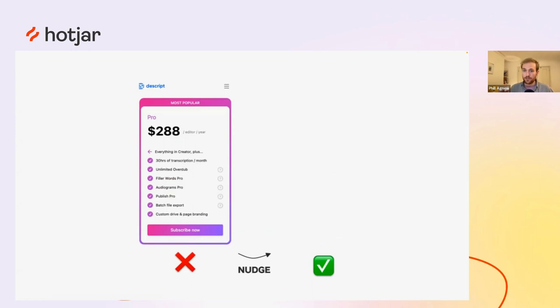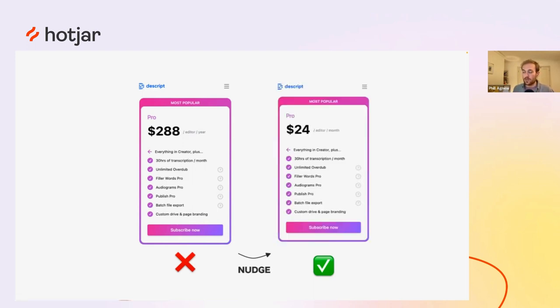Okay, a couple more to go through. So hyperbolic discounting, strange, big theory, but it's basically the idea that if you break your price down into smaller increments, it'll make it seem more appealing. So this is Descript. It's a SaaS tool, and they don't say, oh, this will cost you $288 per editor per year. They break their price down to a smaller amount, and they say this will cost you $24 per editor per month.